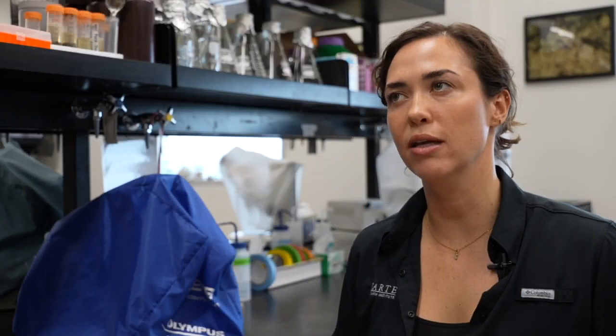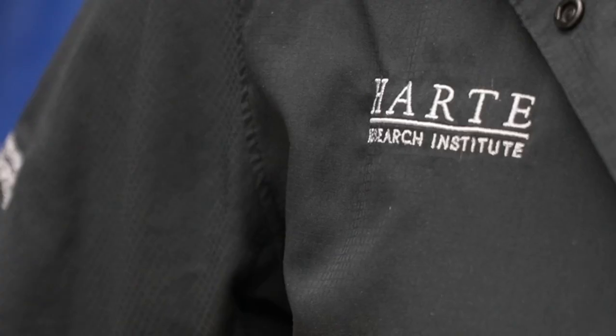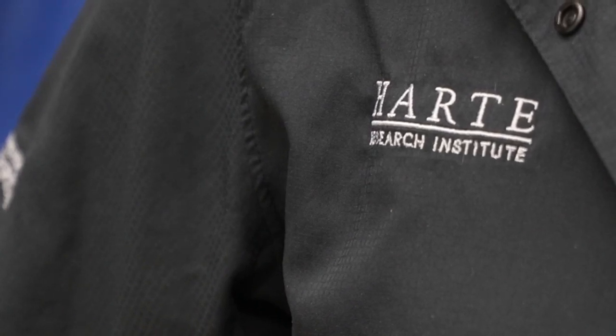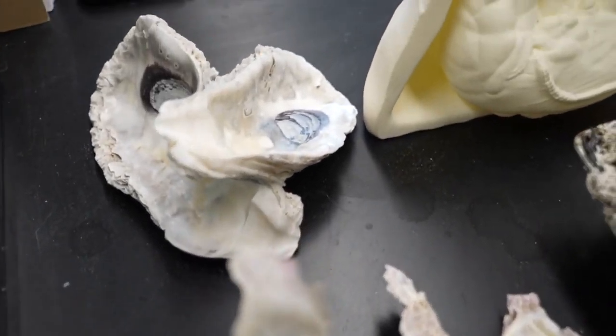There's really only been 2 studies that have directly measured the amount of carbon being stored by an oyster reef. But Kelly Savage is conducting the first study of its kind in the Gulf of Mexico. For my PhD, we are looking at the potential for oyster reefs to capture and store atmospheric carbon dioxide. Savage says that oyster reefs storing carbon dioxide would be huge for their restoration on the Gulf Coast.